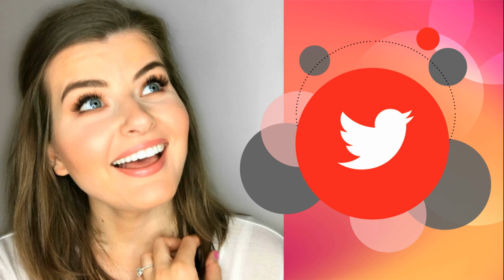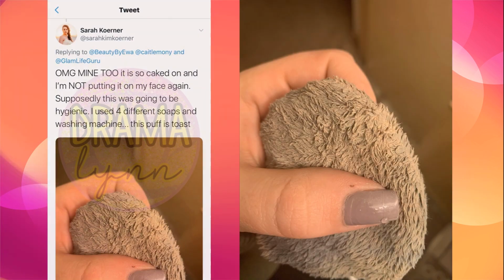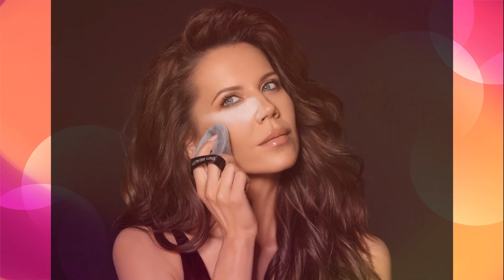Seeing her tweet, a customer responded to BeautyByEwa by stating that they too cannot get theirs clean no matter how hard they try. They tweeted, "Oh my god, mine too. It is so caked on and I am not putting it on my face again. Supposedly this was going to be hygienic. I used 4 different soaps and washing machine. This puff is toast."